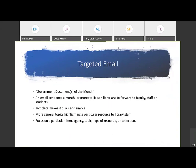I'm going to switch it back over to Beth Kaler. Thanks, Elizabeth. One of the things that I do is something we call Government Documents of the Month. The way we're structured in Randall Library is we have liaison librarians, and every department has a primary contact in the library. And so what I do is I create these, and then I send them out to all the librarians, and if they, of course, think they're relevant, they send them on to their faculty.